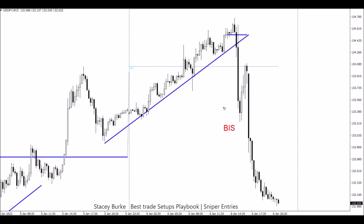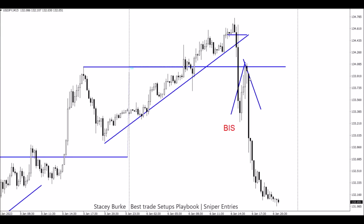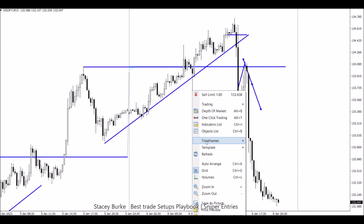Pump and dump. Heading into the news, back into the breakout level. That's our breakout that failed. They pump it back up into the failed breakout. First bounce is on the news candle after ISM services. That trade has gone over 100 pips.